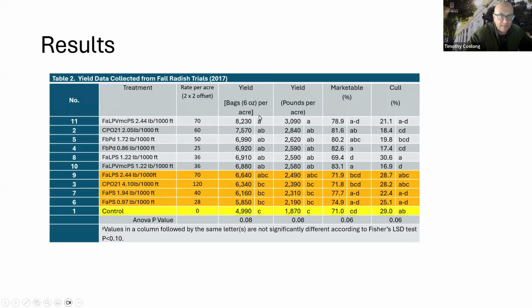And this was significantly different. Again, the p-value is 0.08, but if we used a 0.1 value, it was significantly lower than many of the other application rates. So we did see a yield bump from some of these applications. The different treatments here are all different sieve sizes and sources and so forth, and there wasn't a lot of consistency there. But I did want to point out that it did work. It didn't have a negative effect. It's a very unique situation, the way it was placed, but it might be something worth considering.